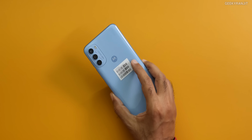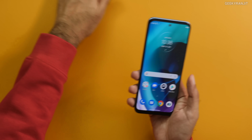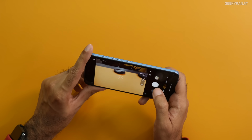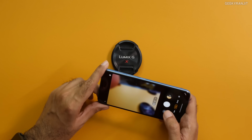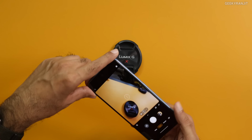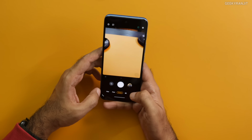Moving to the camera setup, guys, the camera, as I've told you, is very close to the Moto G71, exactly the same setup that we have seen. And again, front facing is supposed to be 16. So it's the same camera interface that we have seen earlier also. So we have this 1x, then we have this ultra wide, and then we also have a macro lens. And macro, in fact, guys, you can even shoot videos in macro with this one. And you have the other modes like portrait, night mode, etc. available.